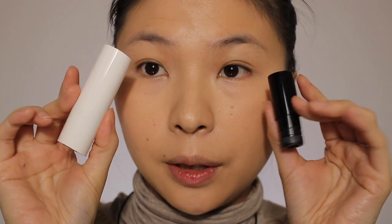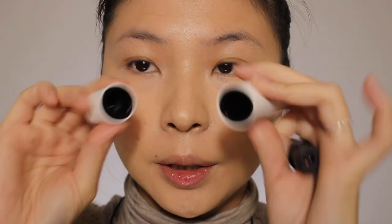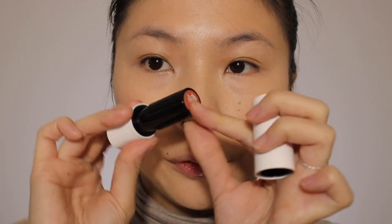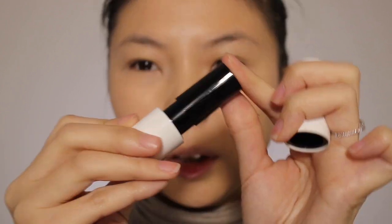All right, so I also got a lipstick and it comes like this. Apparently it is refillable. You need to take them apart and plug the refiller inside. You know what, we'll figure it out later. Let's put some makeup on my face, so we'll go from there.